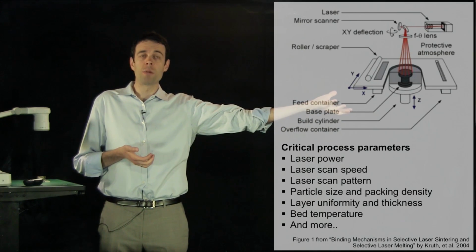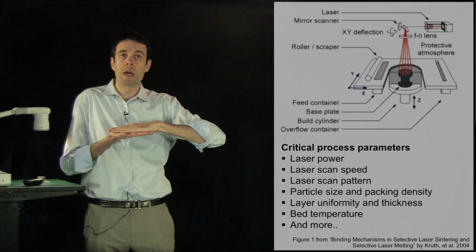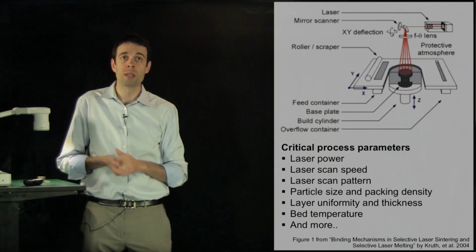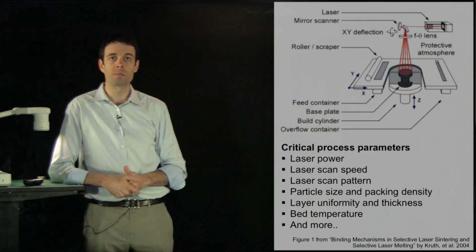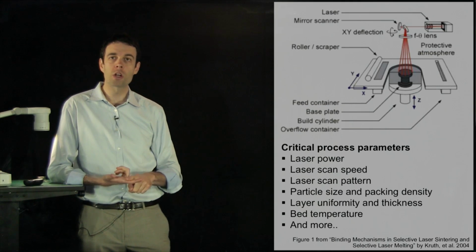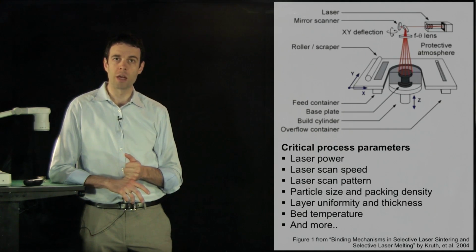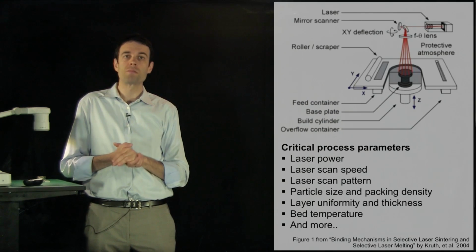And then the mechanism of holding the part and spreading the powder. This needs to be quite parallel and accurate because you're talking powder layers that need to be uniform over hundreds of millimeters, but be 100 microns or less in thickness, and also maintain that precision with temperature. And then the part can get quite heavy, so the mechanism has to be able to make small increments while holding a heavy part. The process of SLM is very complicated. It may seem simple, but there are many critical process parameters: the laser power, the scan speed, the scan pattern, the size and packing density of the particles, the uniformity and thickness of the layers, the temperature of the bed and the build area, as well as the atmosphere, and many more.